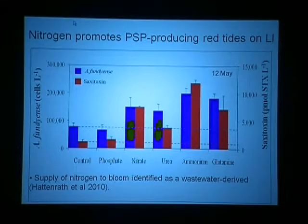And the results are clear. If you increase the amount of nitrogen loading, you get more toxic cells and more toxin. And in the same study, Teresa was able to isolate the cells that form these blooms and use an isotopic technique to determine that the nitrogen being assimilated by these cells is derived from wastewater. So again, the wastewater connection is present there.